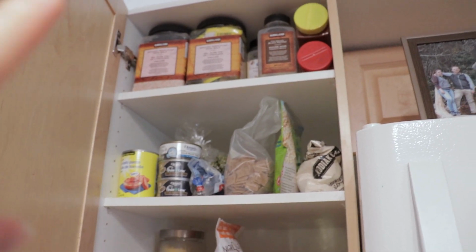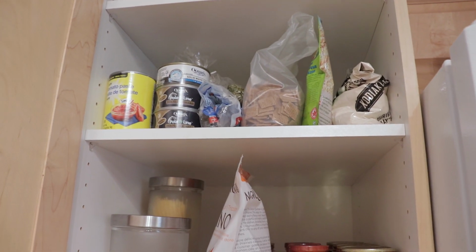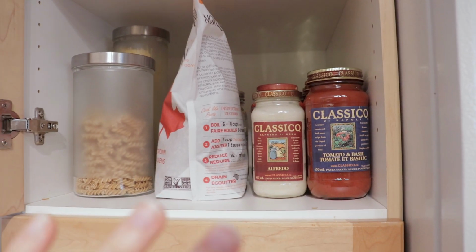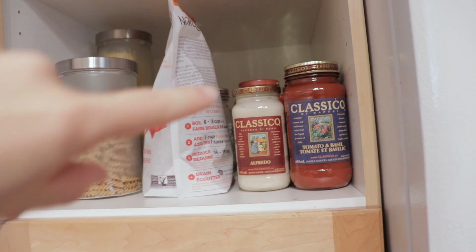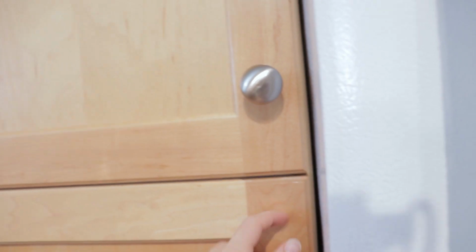Alrighty, so I went ahead and finished organizing the pantry and the fridge. So I'll just show you guys quickly how it looks now. The top has stayed pretty much the same. Didn't really change much there. I put kind of the assortment of stuff here. This is all pasta, quinoa. There's some lentils in the back and our pasta sauces.